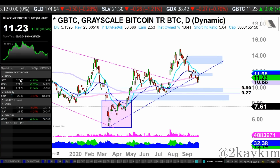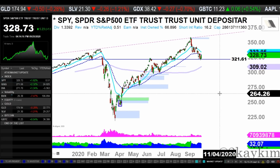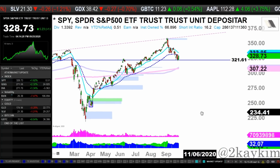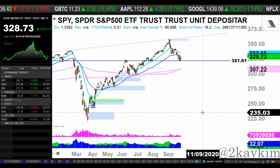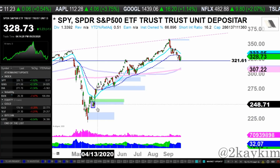Well, there you have it. It's tricky to say, is this the bottom? Are we ready to go back to the all-time high? I think there's a probability that we're able to do that. The only reason it's tricky to just say we're going to go back to the all-time high now is that we've already made such a great run.